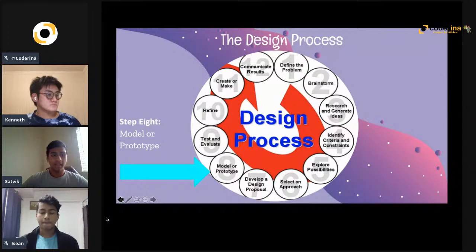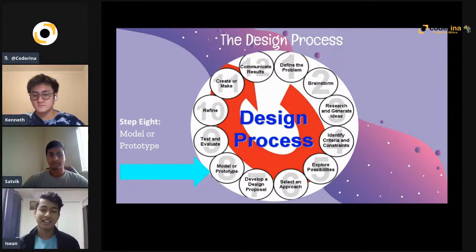Now step 8 of our process, Ishan will take you through. Okay, hi, my name's Ishan, and I'll talk about step 8. Step 8 is modeling and prototyping your design. In the case of the person on the island, he would maybe want to prototype with different types of wood. He wants to make sure there are multiple prototypes which he can test on. Next slide.